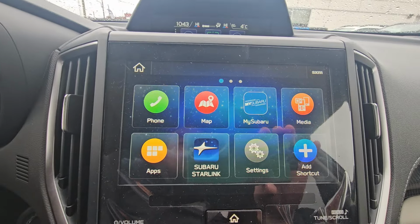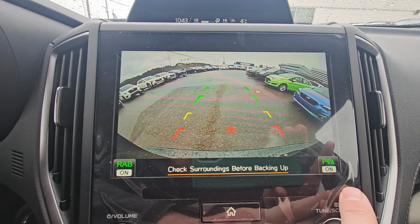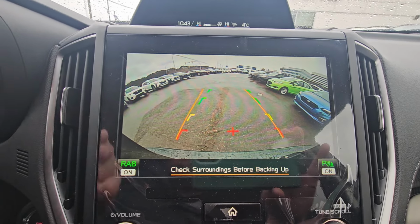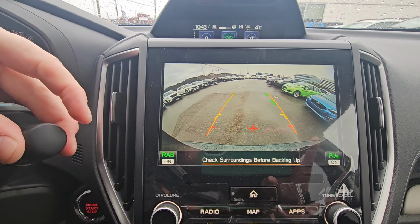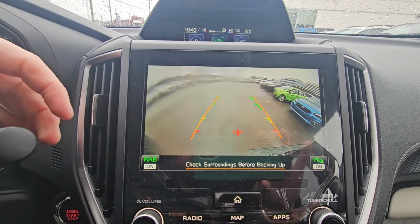Now, when I put it in reverse, backup camera pops up, rear assist braking's on, parking sensors are on. You can see the top of the bumper there, so you have something to relate to. And those lines move and show you where you're going to end up if you keep your wheel turned that way. Now, if I twist this back towards myself, I can clean the backup camera from inside the vehicle. Great feature here, especially for our sloppy winters.